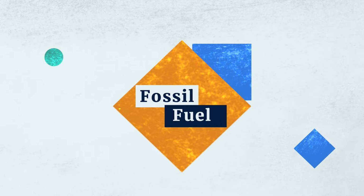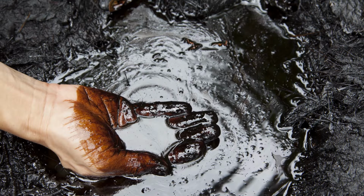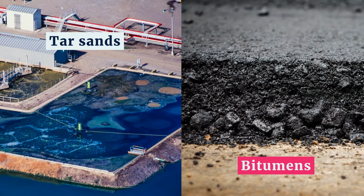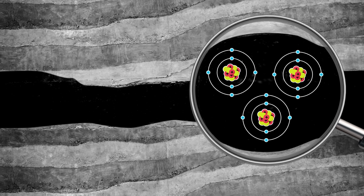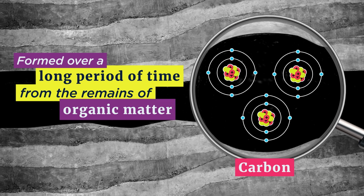When we say fossil fuels, we're actually talking about a wide variety of products. Coal, petroleum, oil, natural gas, oil shales, bitumens, tar sands, and heavy oils. Aside from coming out of the ground, all fossil fuels have a couple things in common. They all contain carbon, and they were all formed over a long period of time from the remains of organic matter. But not just any organic matter.